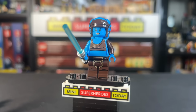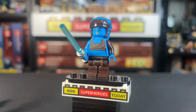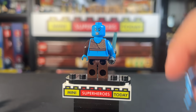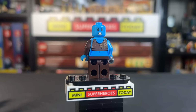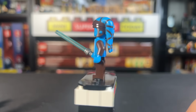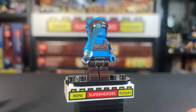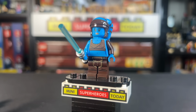In 7th place, we have Aayla Secura. A lot like Ki-Adi-Mundi, of course, we've already gotten Aayla Secura, but it's been many years since, and I just think it's really great to get her again after all this time. That being said, I don't know that this figure brings anything new or revolutionary for Aayla Secura's LEGO variants from over the years, so she's still ranked pretty darn high, but she's kind of leading the middle of the pack here right now. I don't know that it's significantly better or worse than any previous version of Aayla Secura, so for that reason, I'm not ranking her in the top 3 or anything, but she is still a great minifig all around.